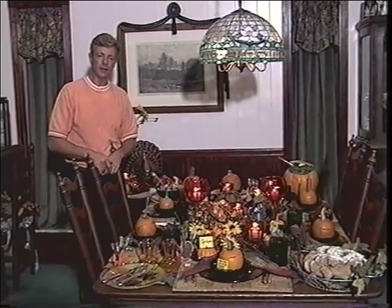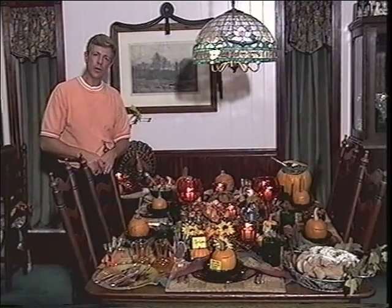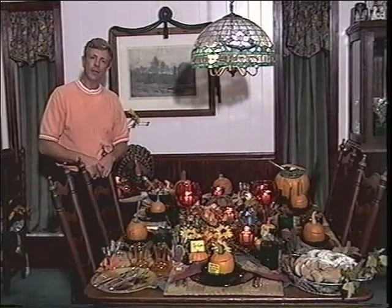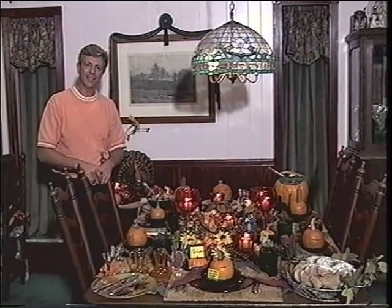On today's show, we're going to show you how to decorate a beautiful table like this. We're also going to show you how to make some great crafts for your table to enhance your party settings. We're even going to take you on a journey to meet a great individual and show you how he spends his Thanksgiving. So sit back and enjoy, and I hope you get some creative ideas from our show.